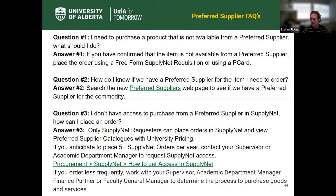Now, we have a couple of preferred supplier frequently asked questions. Question 1 is, and again, these ones are available on our website. I need to purchase a product that's not available from preferred supplier. What should I do? If you have confirmed that the item is not available from preferred supplier, please place the order using a free-form SupplyNet requisition or using your P card.